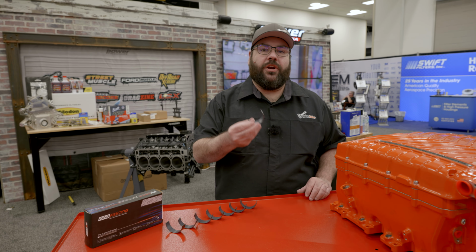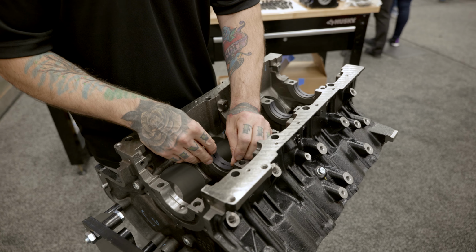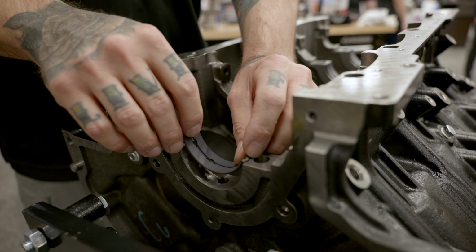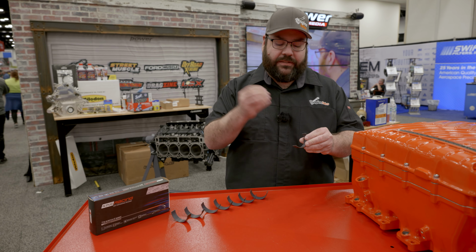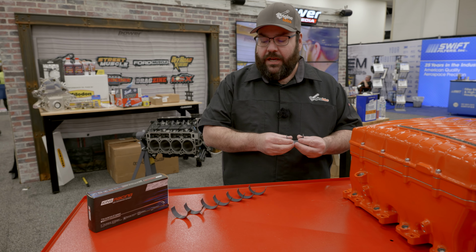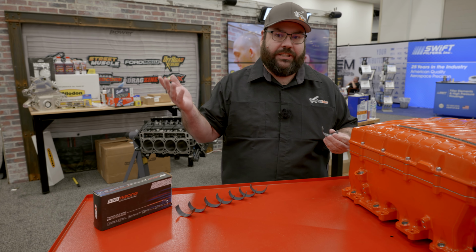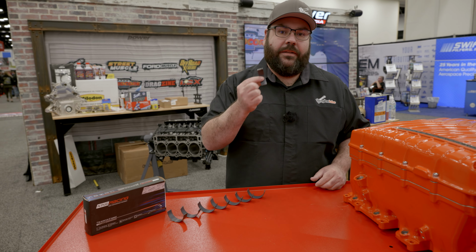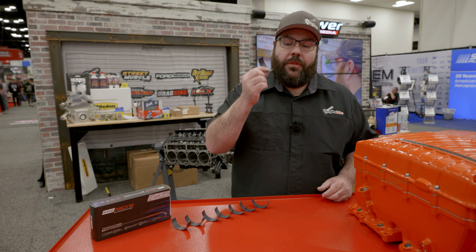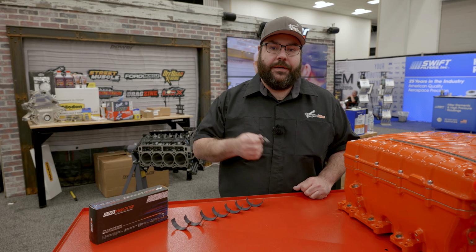All right, so for this engine, we're going to be using King's PMAX coat bearings, which are their PMAX black bearings, but with a polymer coating. The coating will provide extra protection in the case of temporary oil starvation, and it provides extra embeddability in case anything were to come through the engine. Basically the bearing will hold it and absorb it as opposed to scratching and destroying everything downstream. These will allow not only efficient high RPM operation, they will withstand all the loads we're going to get on this with such high cylinder pressures with the blower.